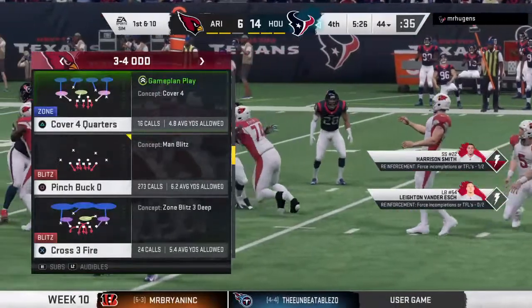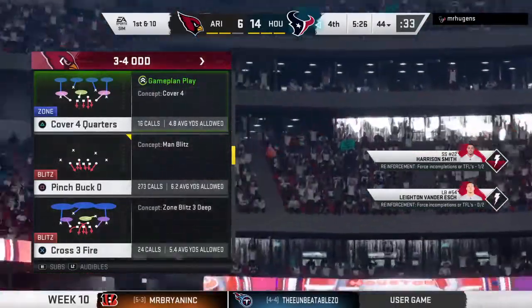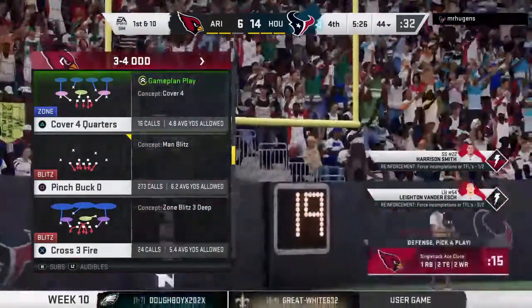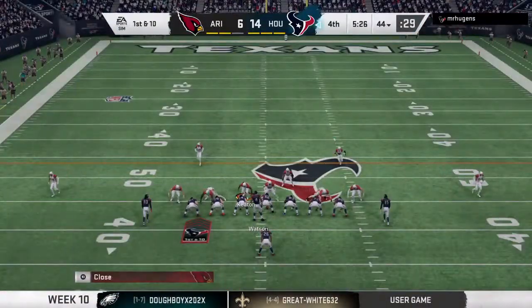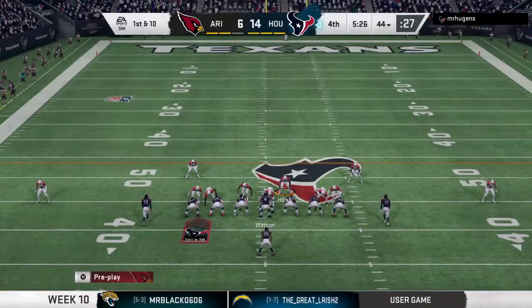Everything looked good. Good snap, good hold. Sometimes, though, the ball just doesn't want to go where you want it. And this one winds up no good. The Texans offense ready to go here for their next drive. Watch the twist. Watch the twist.